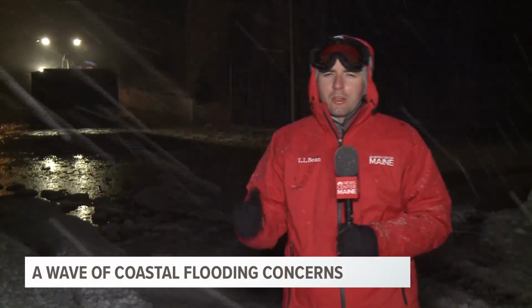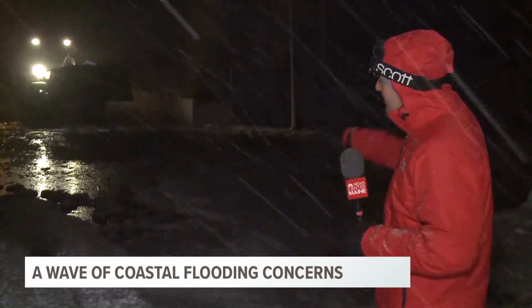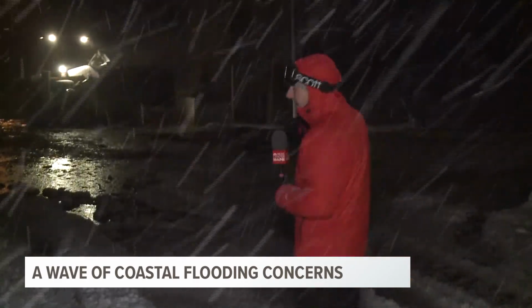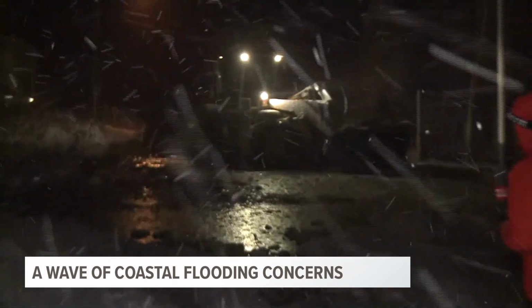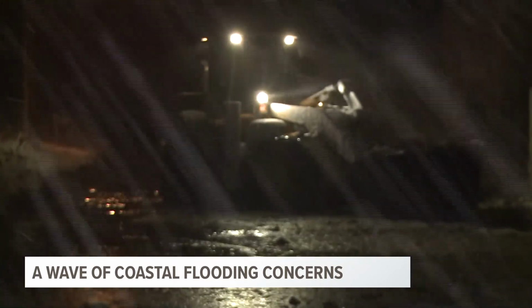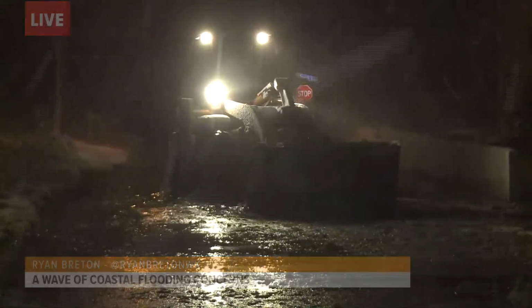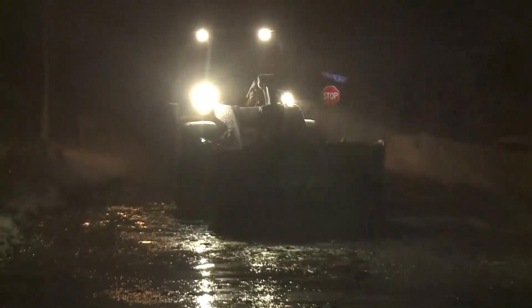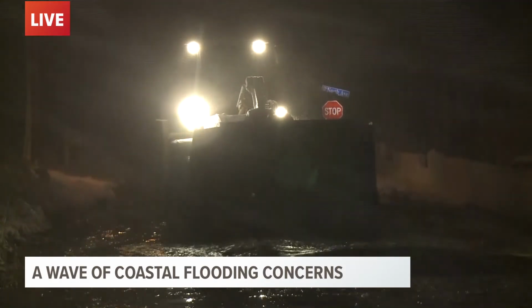Hey Corey, not only are they cleaning up from the wet, heavy snow here in Camp Ellis this morning, but take a look behind me. They're cleaning up what the high tide brought in about 3:30 this morning. That is seawater which has flowed again into Camp Ellis. This is now the 10th time, at least that, since Friday that we've seen flooding and a high tide in this part of Camp Ellis.